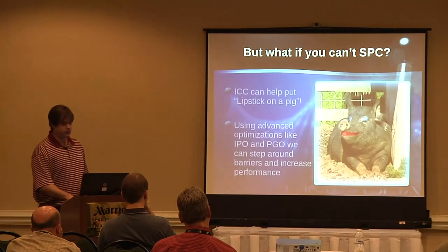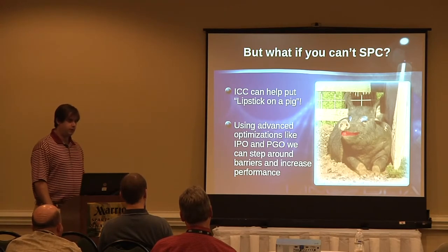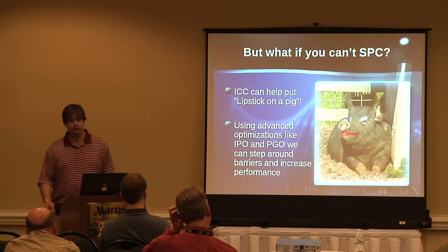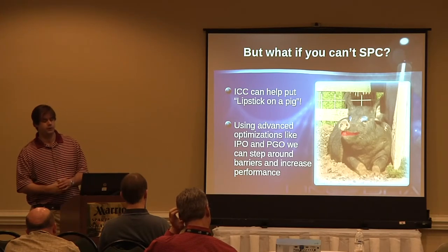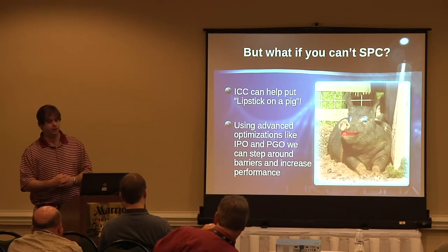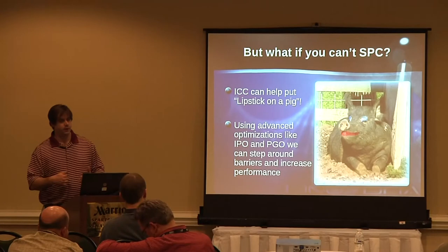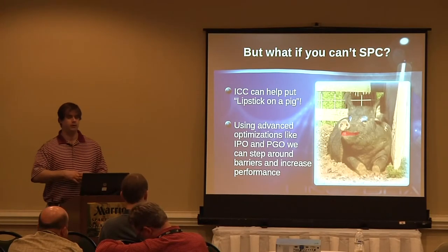So, you know, that's great, but what if you can't build a Gentoo system? What if you can't just compile everything specifically for it? And that's what I'm trying to get at with some of these advanced optimizations, because they, for lack of a better analogy, can take a square peg and put it in a round hole. And they get around the fact that you have to compile things generically. But they take out code, they take out other stuff that still optimizes the system, and in the end, you end up with a binary that you can redistribute.